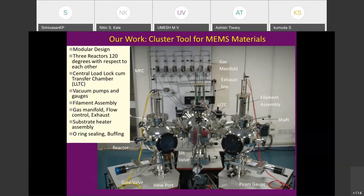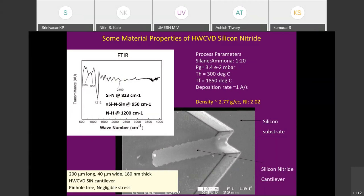Since we are talking of MEMS, we need to make MEMS devices. We need certain tools from where we can get the MEMS materials. This was my PhD work. I had integrated, assembled, designed, and developed this hot filament CVD setup, which gave me the materials that are required to make MEMS devices. I will not go into the tool discussion because that's another one hour lecture. But because of the silicon nitride that I could get from the tool, I could make silicon nitride cantilevers. This part is the silicon nitride cantilever. It is attached to the substrate here. It is hinged, and here it is free. And beneath the cantilever, you can see the surface of the silicon.